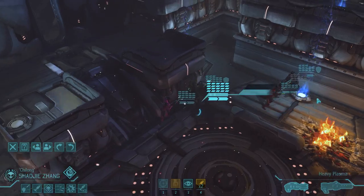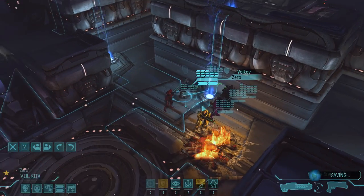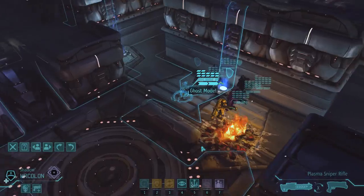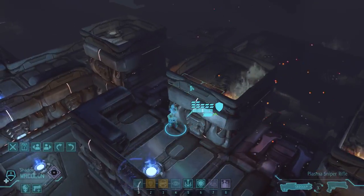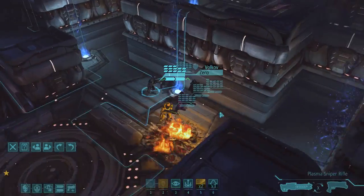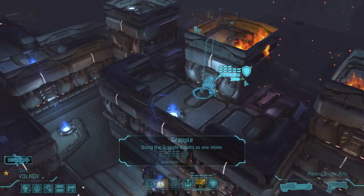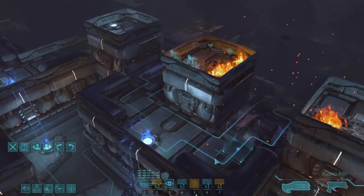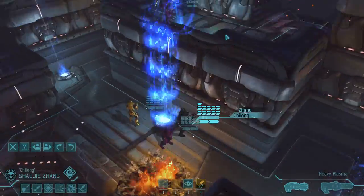So at this point I decided to move all my snipers up because I had this really cool idea. If you bring along ghost armor, you might as well use one of its best abilities, which is that grapple hook thing. This is the one place where I thought, oh good, it's useful, because you can't get up there any other way besides the grapple hook. And I guess really, I just wanted to use it. So I figured I'd cloak them. And we didn't see anything, so it's okay.